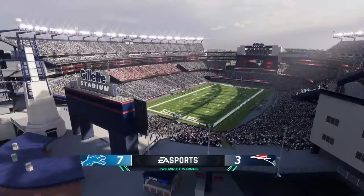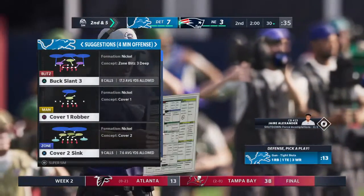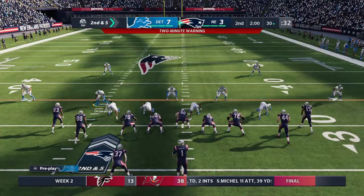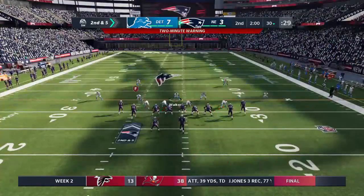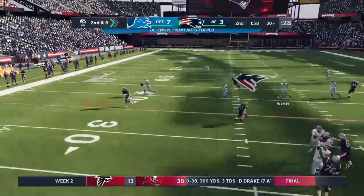Not easily done. 2 minutes to play in this first half. 7-3, our score. A reminder, coming up at halftime, we'll head to Orlando, standing by there, Jonathan Coachman. He'll have stats and scores from around the NFL in the second week of the regular season.